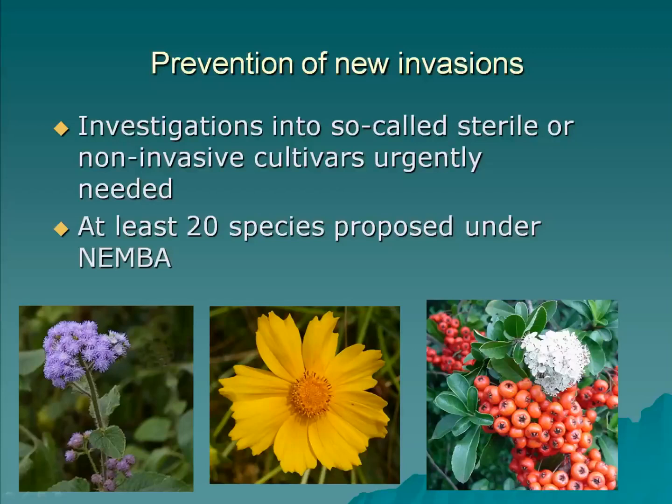And when it comes to sterility, it's not good enough to just say, well, we haven't observed seed set. We need to know if a plant is not sterile, if it can produce viable seed, if it can produce fertile pollen and fertile embryo sacs. There's much more to it than that. Thank you.